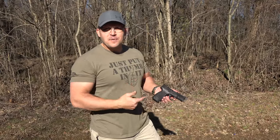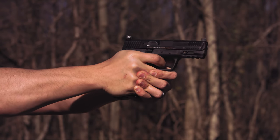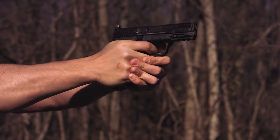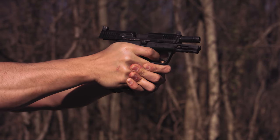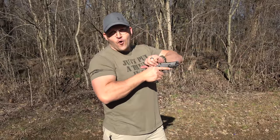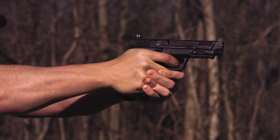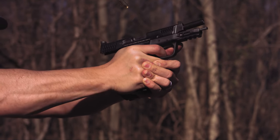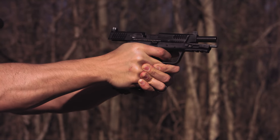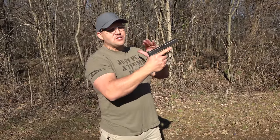All right, now the Smith & Wesson M&P 2.0 with a 4-inch barrel. Now let's try out the 4.6-inch barrel. Now moving on to the Glocks, the Gen 4 Model 20.